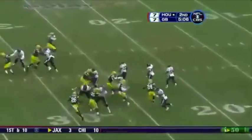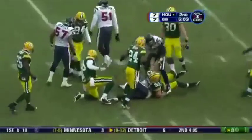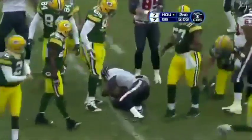Andre Davis fields it at the 15-yard line, follows his block, and is shot down at the 30. Some nice looking special teams coverage by Ravel Martin after a 14-yard return.